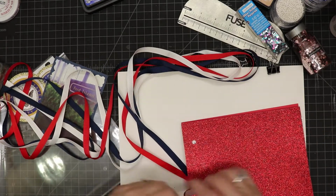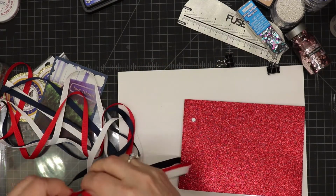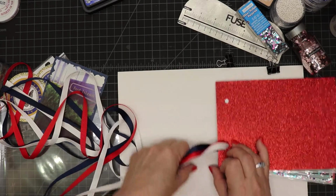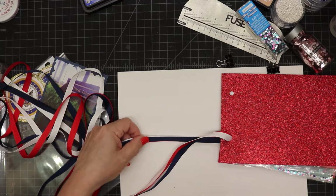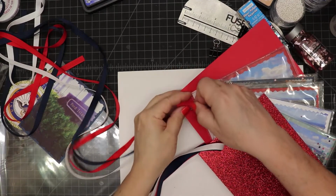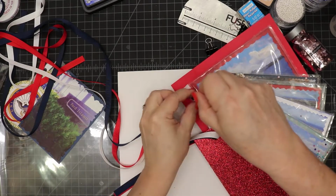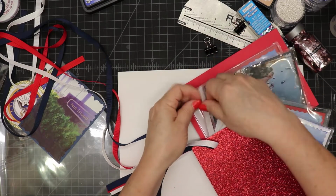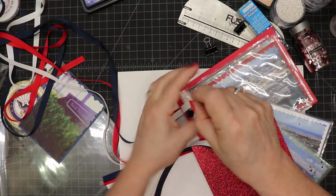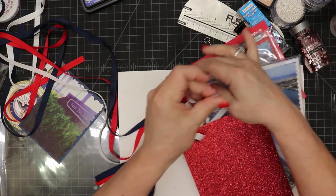I'm still thinking at this point. Okay. Now I'm going to attach the other side. This was very simple to do, and it was just fun. It was just fun.